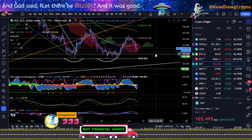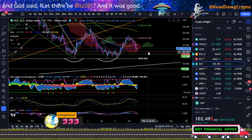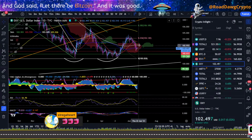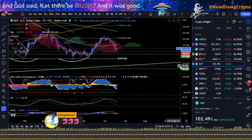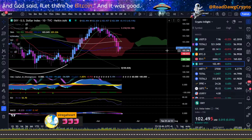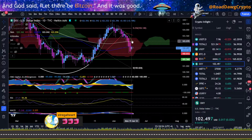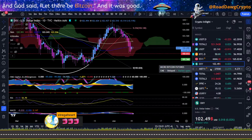So that will be helpful. Although it may want to continue up right here and retest this 100. Some of the indicators are indicating that it might have a little steam in it. But overall, it should be coming to the downside. And so that should help Bitcoin and that should help crypto.